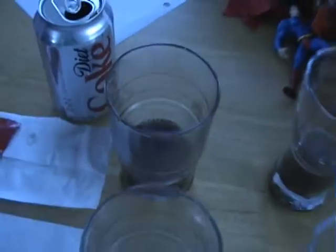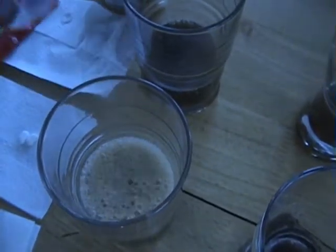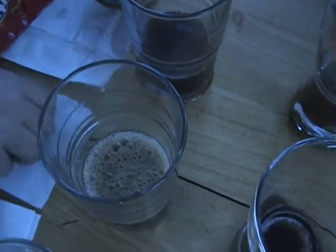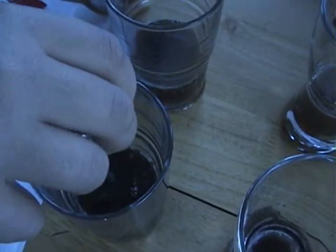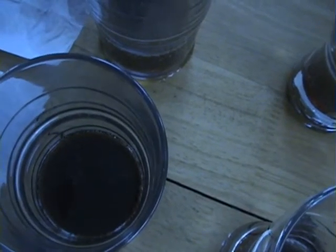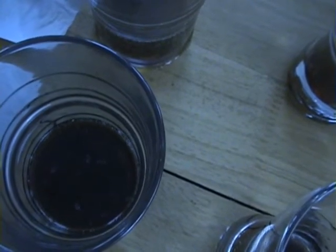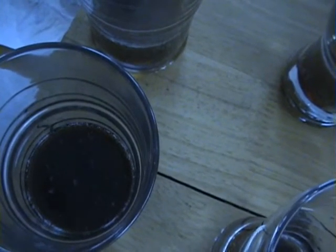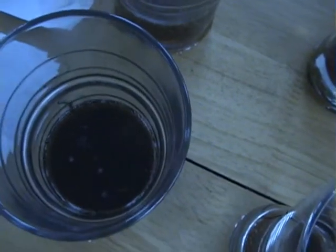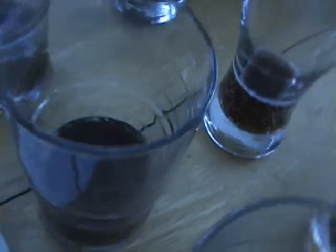Okay, so moving along to Tic Tacs. Okay, so bubbles are forming up. That's pretty cool. Well, so like bubbles are arising from the Tic Tacs. Pretty cool. Moving along to Icebreakers.